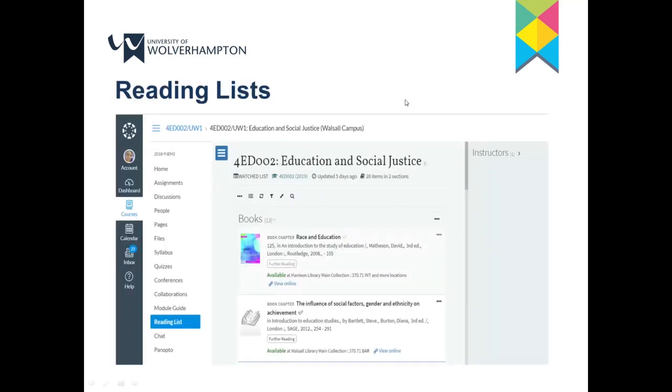And then one last point about finding resources is just a reminder that you will have a reading list in your module, and that is a list of texts that your lecturer or tutor has picked out for you. So this is always a good place to start as well. And just to note, that is the option on the Canvas module page where you will find it.